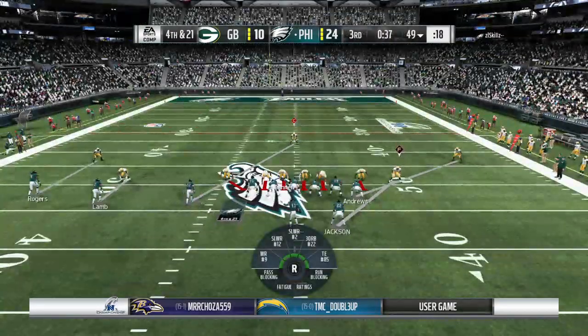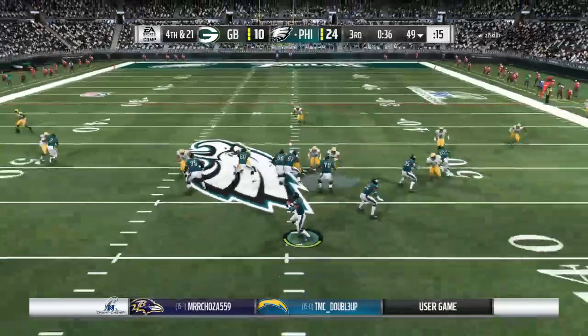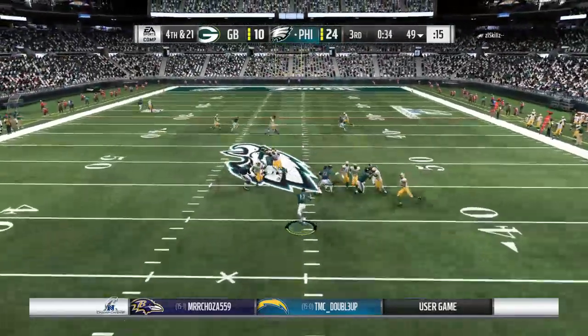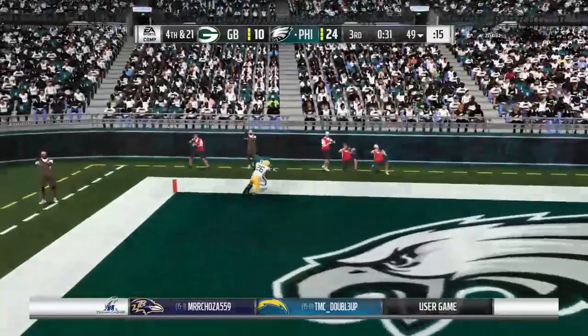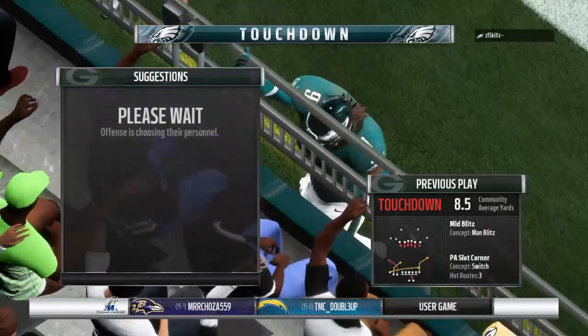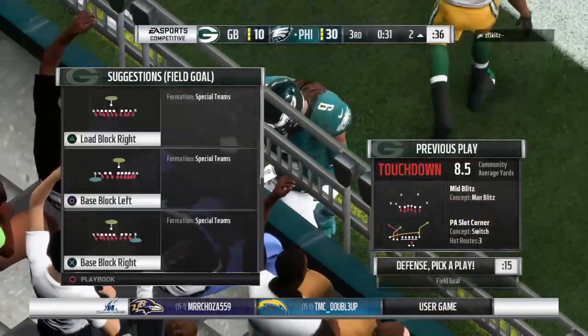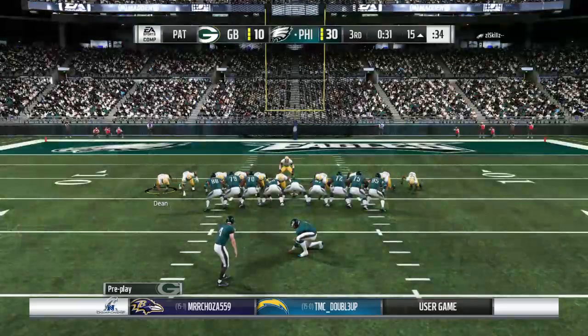Lucky 56. They're going to try and throw. He's going to loft one deep left side here. And this is caught. Touchdown, Philadelphia. A big play there. 51 yards. And the Eagles add on to their lead.